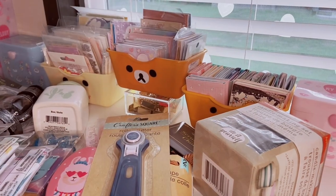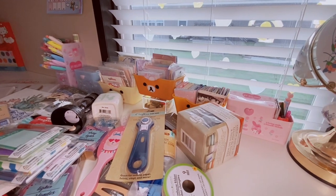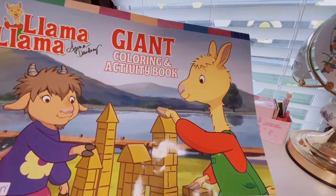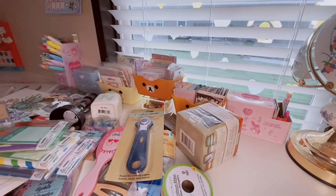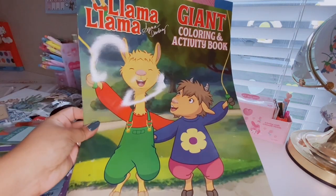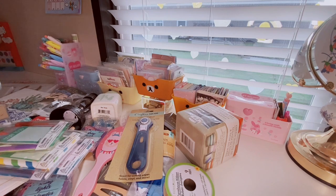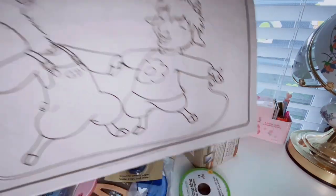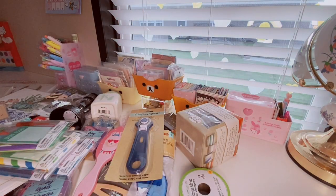And then I also picked this random coloring book up as well. Well, it's not random, because you saw that I had the other llama one. This is a giant coloring and activity book. It doesn't have as many coloring pages, but they're huge, so what more do I want? I thought that was cute, so I picked that up as well.